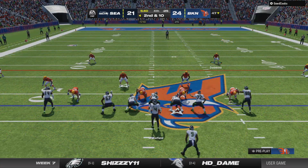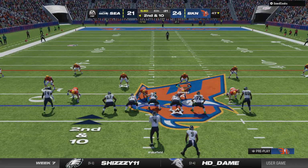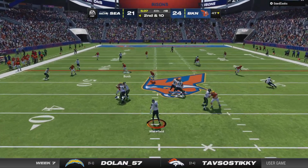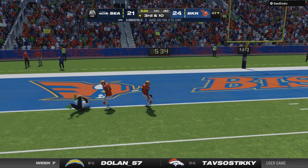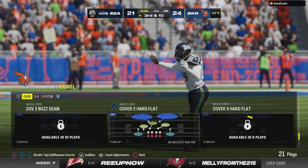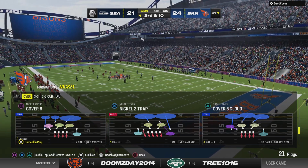Let's go now. Second and 10. 18, Pioneer. 19, Lyon. To throw again. Wakefield going for Metcalf on the deep ball. And it's knocked away and incomplete. That was for the lead right there. They know they're in a position where fortune favors the brave. So they took their shot, but couldn't connect.